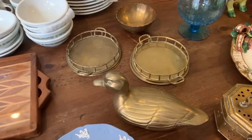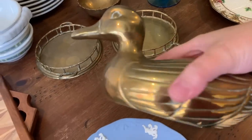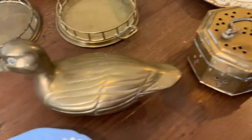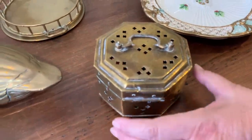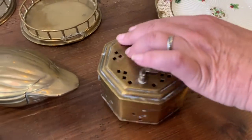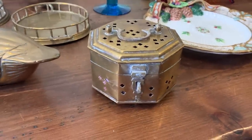Very cute. All right, then I picked up a few brass pieces. I've got this big brass duck. He's a cutie. He's kind of heavy. This little guy has got really old potpourri inside. I think you call that a cricket box. A what? I think that's called a cricket box. How do you know that? Just from being around this stuff for a long time, and I'm really not sure why it's called that, but I think that is what it's called.